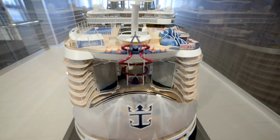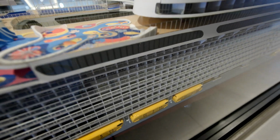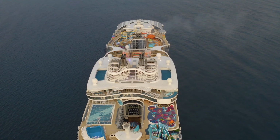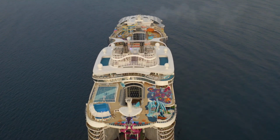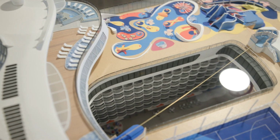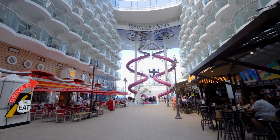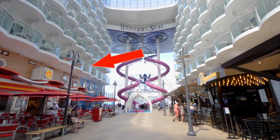Here is the model of the Wonder of the Seas. And unlike a lot of cruise ships, it's a double tower design. So there is a tower on the starboard side and a tower on the port side. And there's staterooms that face out to the ocean and then staterooms that face inside. And so our room is down in the Boardwalk area on deck 8. And I'll show you that a little bit later.